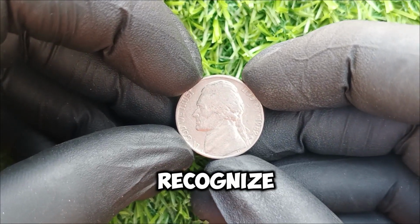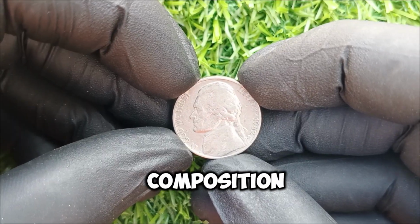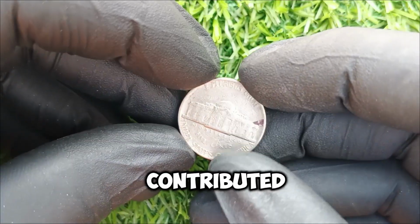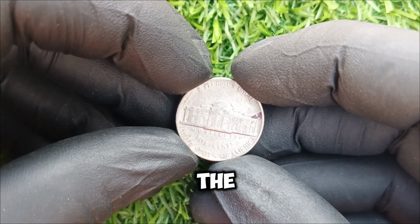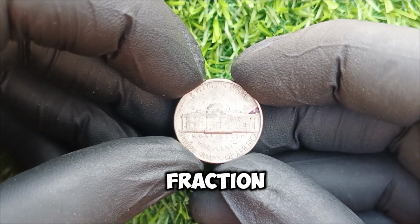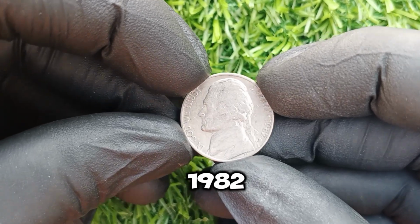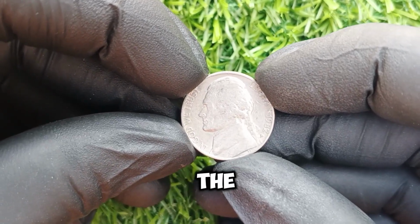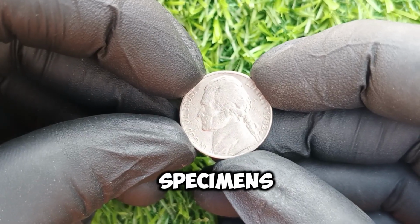During 1982, the U.S. Mint faced challenges with nickel composition and production, which contributed to the limited availability of flawless coins. Many of the nickels produced that year were meant for circulation, and only a small fraction survived in mint condition. The rarity of the 1982 mintmark nickel is heightened by the fact that most were lost or damaged over time, making surviving specimens highly collectible.